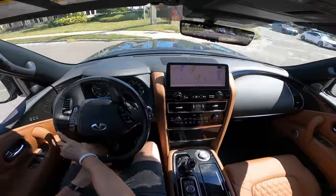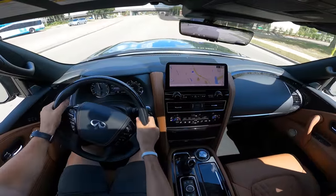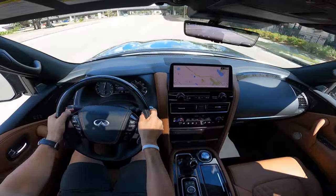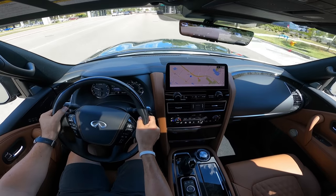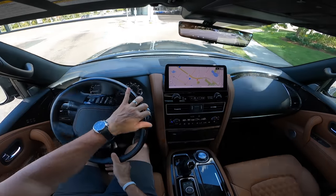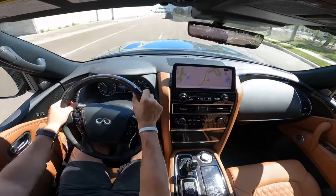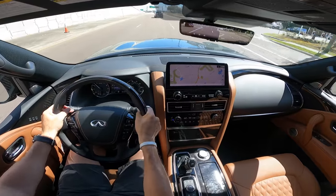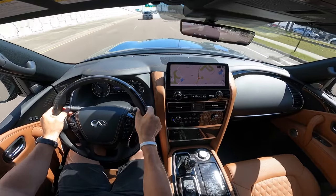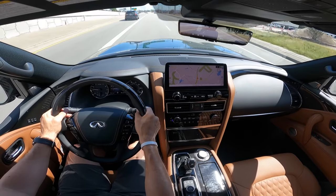Making a U-turn in this supersized SUV is actually real easy. I love the sound and the power of the naturally aspirated V8, and it really feels quick, quicker than the Escalade. Steering is light as well, so if you're somebody who doesn't want a very, very heavy steering wheel, this really feels good when you're making U-turns and when you're turning and whatnot.